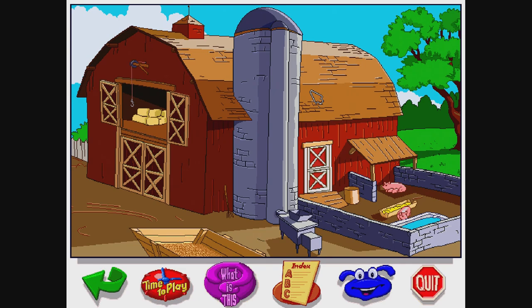Here's the barn. That's where some of the farm animals live. Oh boy, the barn is one of my favorite places. There's lots of work to do in a farm.